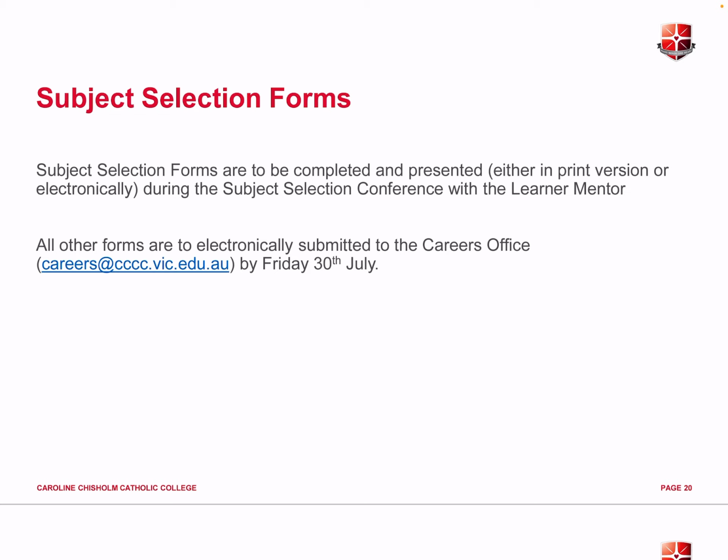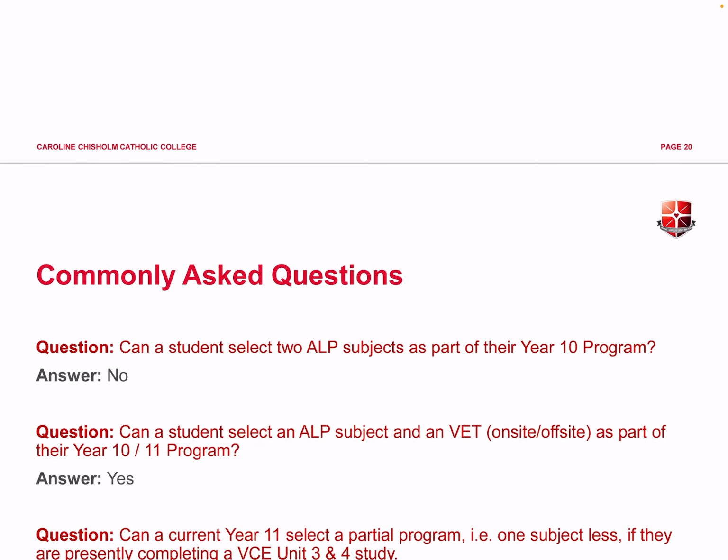If we are on site and they're able to be there in a physical way and present a physical copy, we want them to be able to attain those copies physically. So very simple, students complete electronically and maintain it electronically. If we're on site, then they print it out and they bring that physical copy to the subject selection conference. All other forms are electronically submitted to the careers office.